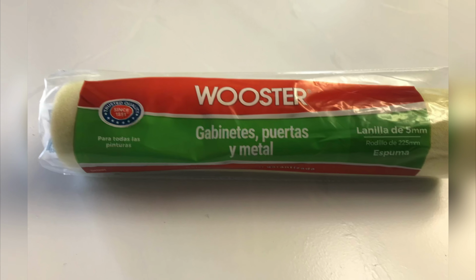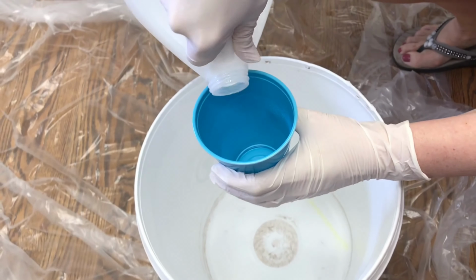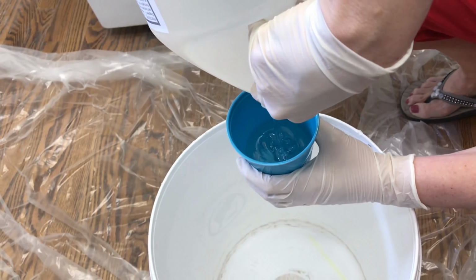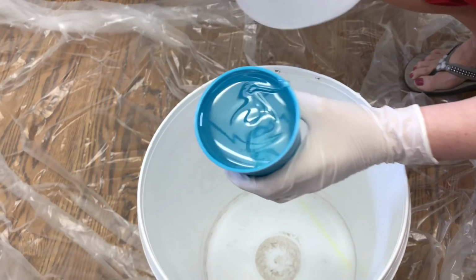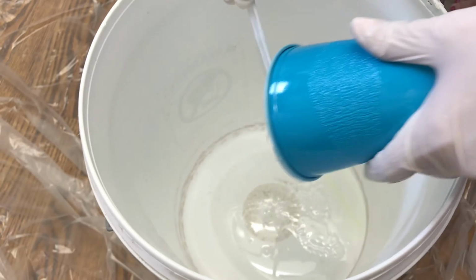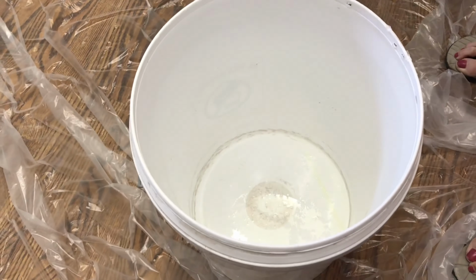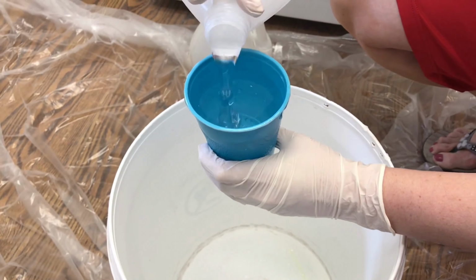Now, for this great big large job, I decided to use a big roller, and I definitely like the sponge rather than your regular paint roller because I want absolutely no lint. And at this point of the game, everything in the whole house needs to be cleaned and vacuumed. And once again, you make sure there's no dust particles anywhere. Close all the doors and windows. Turn off your heat and air. And just get it ready to handle epoxy.